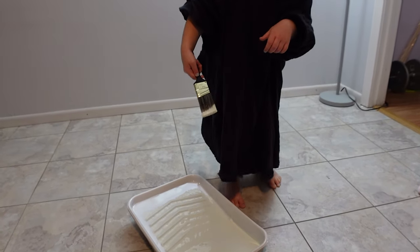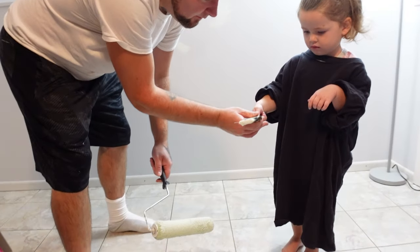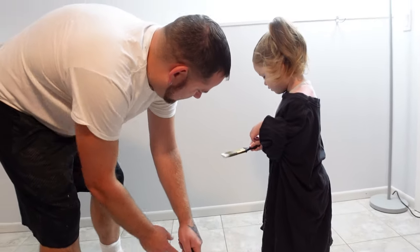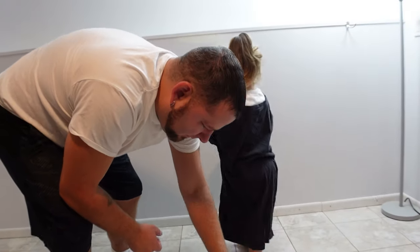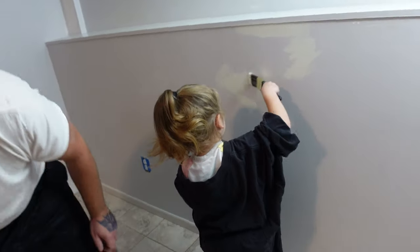Now can I do it? Yep, as long as it's not dripping. Just like I said, you dip it, right? Watch out. She dipped. Oh, okay. What you dipped, you're good. Well, you're already dripping. Good, keep going. It's gonna paint all over this floor. It is what it is. Oh, good job.